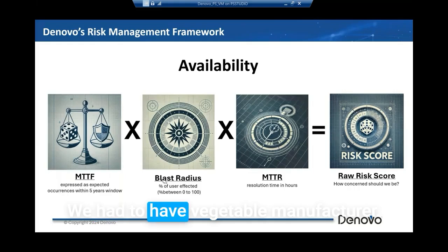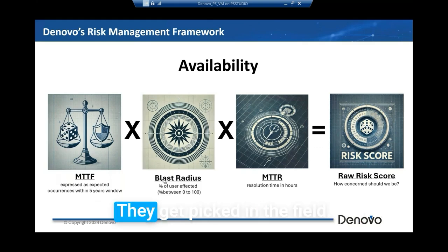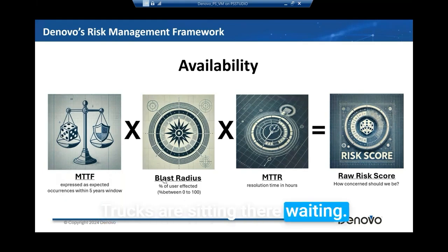Sure. We had a vegetable manufacturer. They ran 24/7, multiple shifts during the peak of summer because these are fresh picked vegetables. They get picked in the field, they come into the warehouse, trucks are sitting there waiting. It's a very short time frame. If JD Edwards was down, it was anywhere between $80,000 to $100,000 loss in an hour because those trucks would leave and go somewhere else. And then those vegetables just sat.